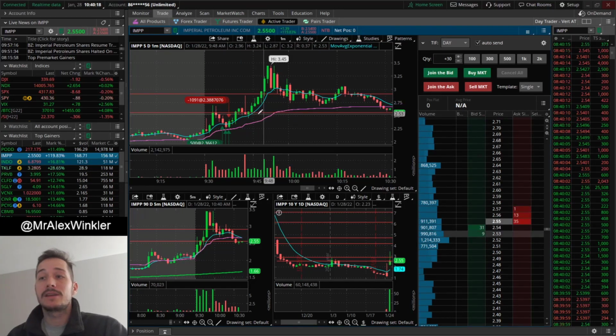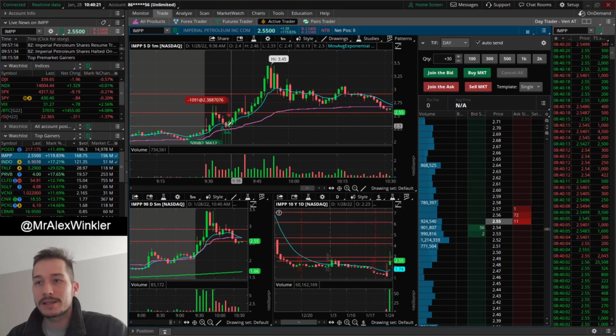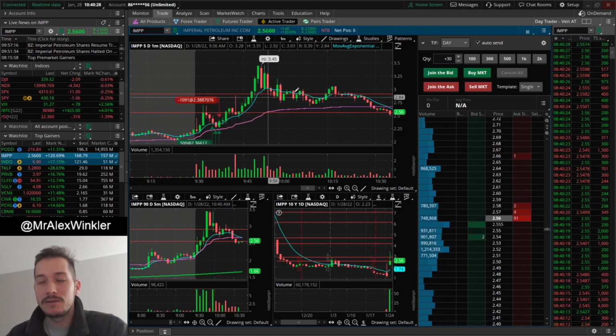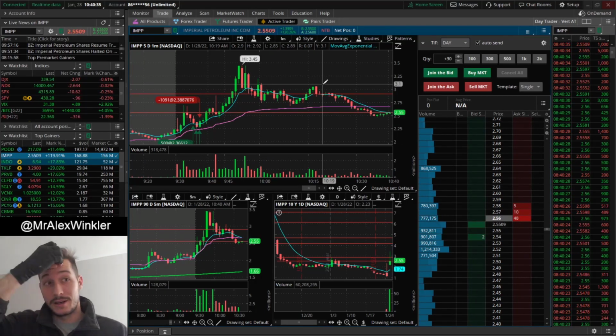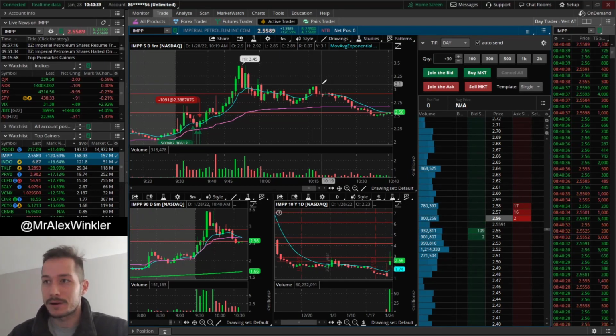So I left pretty much all the money on the table on IMPP. I mean, this was more or less a scratch trade. I entered here, I bought a little bit more here, and I took profits really, really quickly. It was pretty much a scratch trade. I didn't do any of the good trades on IMPP, and that's just because right now I'm in a mindset that the whole market is trash, and it is pretty trash. So I don't really regret it in that regard at all.